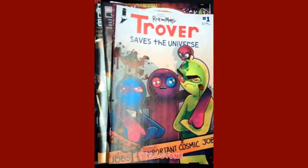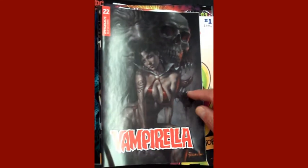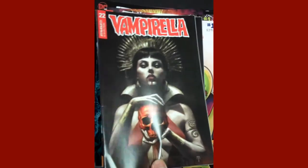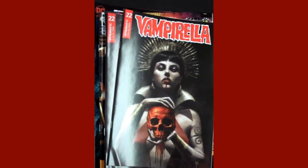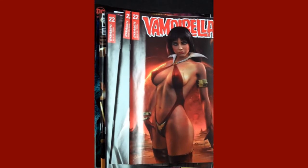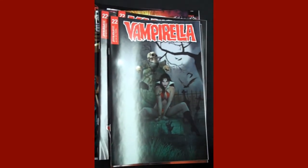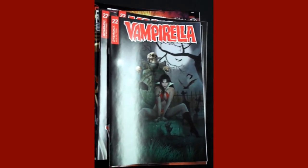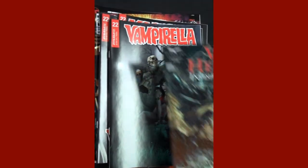From Dynamite Publishing, and one of our top 5 covers of the week, we have Vampirella, issue 22. We could have given a nod for one of the top 5 covers of the week to that variant, or to that variant, or to that variant. So we're just going to say collectively Vampirella has 2 in the top 5. You pick which 2. Next up from Zenescope, we have an oversized issue of Van Helsing, Invisible Woman.